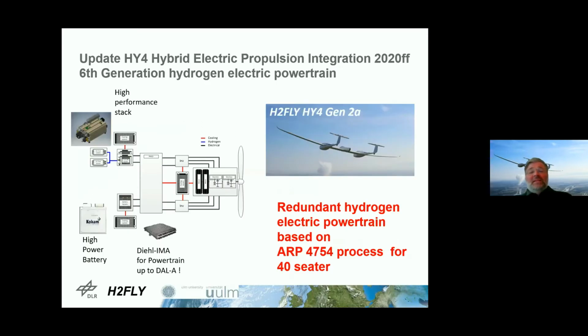So with this redundant hydrogen electric powertrain based on the ARP4754 process for the HY4, which I can say officially will be disclosed on Friday, we had a lot of very good testing in flight with this. We see the hydrogen system, which is redundant. Then we see the fuel cell systems, which are redundant. And very important here, a lot of logic in the power module control devices, which are steered by a DAL-A controller. And then we have redundant motors.